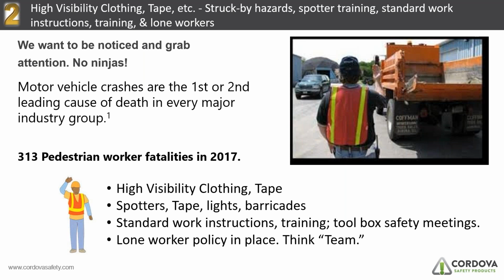Same thing if you have workers that are directing traffic, they need flagger training. Because again, this is a very important job, and you want to make sure they're competent and confident to be able to keep workers safe and direct traffic. So again, training is extremely important with this.